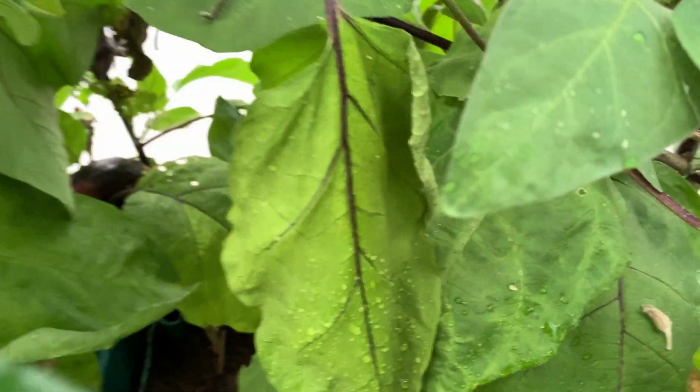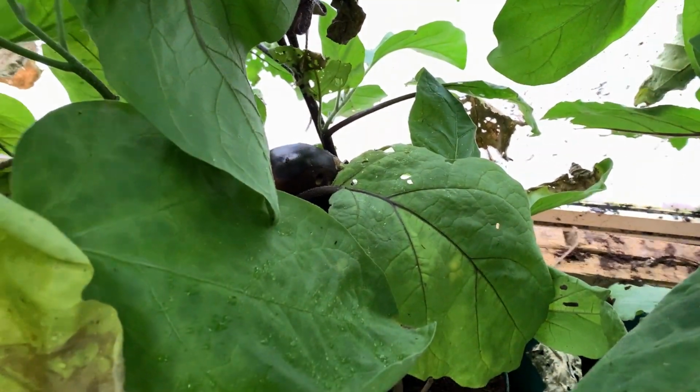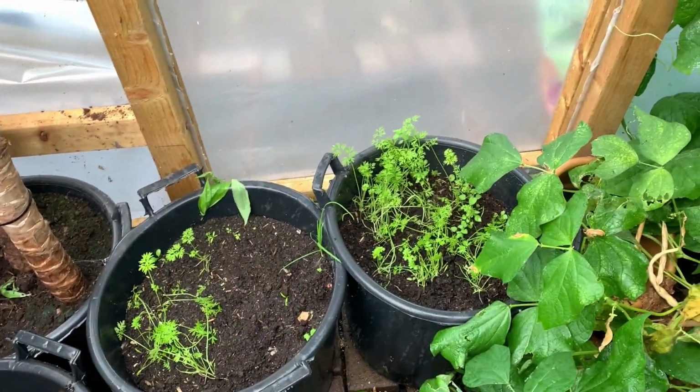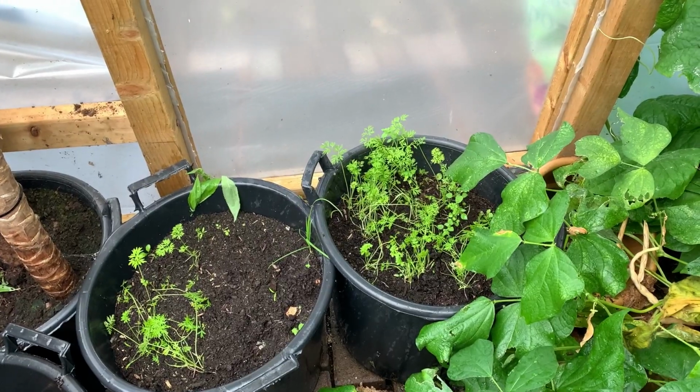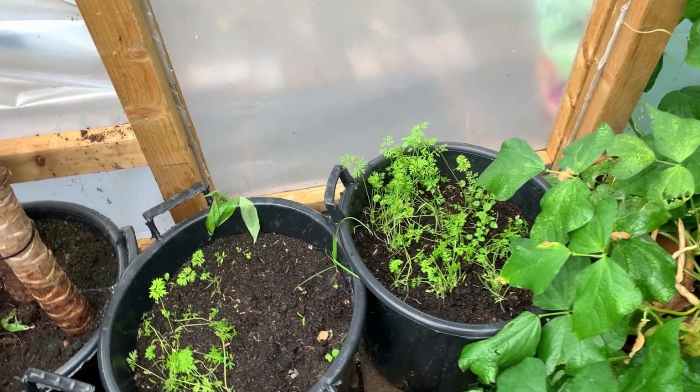Yeah, let me try and get the camera down there. You can just see one little tiny aubergine. Basically pretty rubbish. But around here, oh, before we go around here, there's our carrots that we've planted, hopefully to get some Christmas carrots, but never really tried that before, so we'll see what happens.